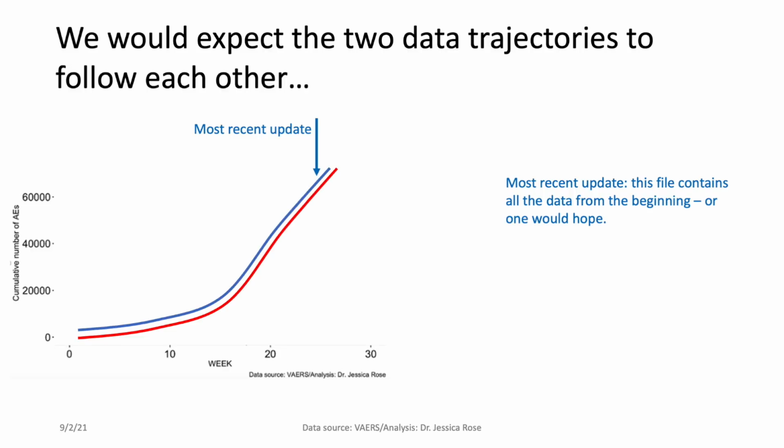The other data set that you can use as a comparative set is the most recent update. Now, this might sound confusing. Let me try and explain. The most recent update should contain all of the data from the previous updates from the beginning. So if you plot these two trajectories of data, let's say per week, you calculate, say, the number of deaths per week according to each of the weekly updates, and the most recent update, you just pull that data out, then these two trajectories should follow each other really nicely.